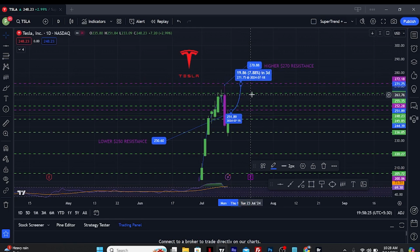All right, so what I would potentially do is take a look at playing a call from, I would say, around this level here all the way up just before it gets to 270. That's how I would play it. So let's go ahead and hop into Robinhood and take a look at call options on Tesla.